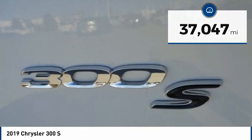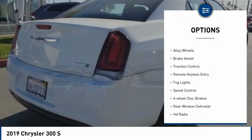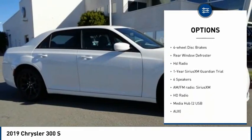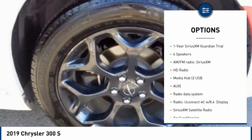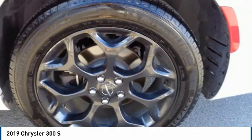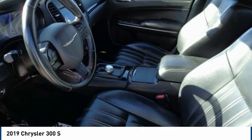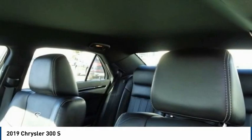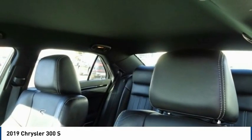Here are some of this vehicle's great options: electronic stability control, alloy wheels, brake assist, traction control, remote keyless entry, fog lights, speed control, four-wheel disc brakes, rear window defroster, HD radio. Searching for a dependable vehicle that looks great too? You found it, so stop in today.